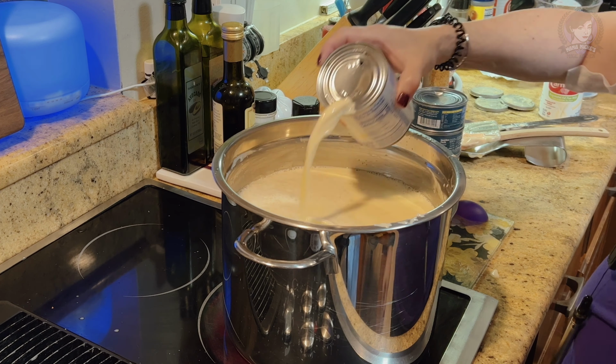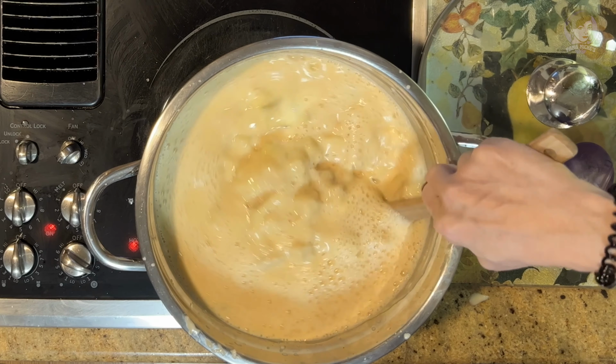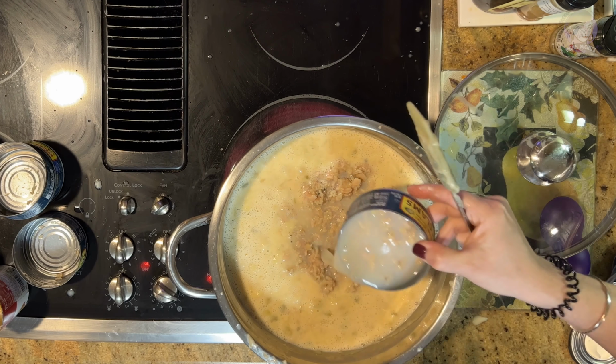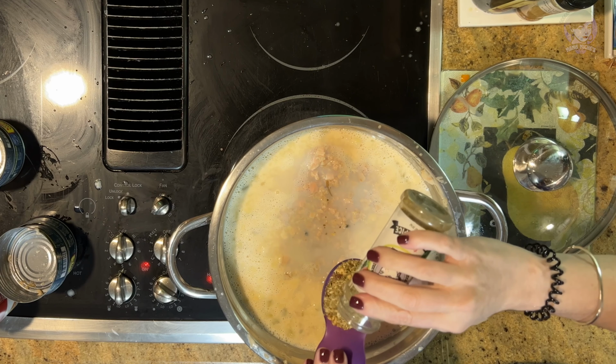Did you know the word chowder comes from a combination of the French word chaudière, meaning cauldron, and the English word chowder, referring to a fishmonger? The rule for creating a classic New England clam chowder is to keep it simple. I don't make the rules.